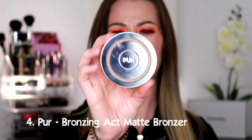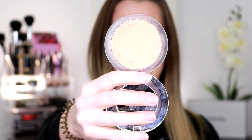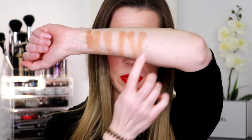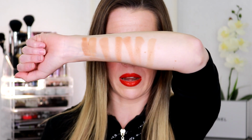Okay, coming in at number 4 is my Pure Bronzing Act bronzer in the shade Light. This is a matte bronzer. It smells like vanilla or chocolate. I'm really not sure, but it smells really delicious, like candy. This is the type of bronzer that you have to build up. It doesn't come off really pigmented at first. I really like those. It is a little bit more cool toned. It's just good. This is just all around a great bronzer. I really love it, and I would definitely repurchase this one if I did not have it in my collection. And that's what that one looks like. Oh my goodness, we're up to the top 3.